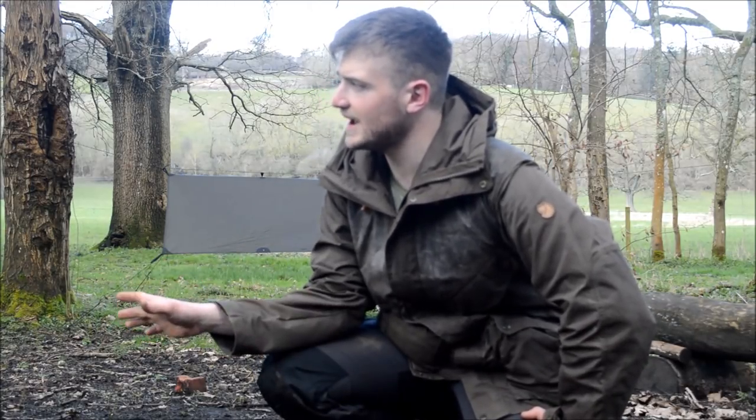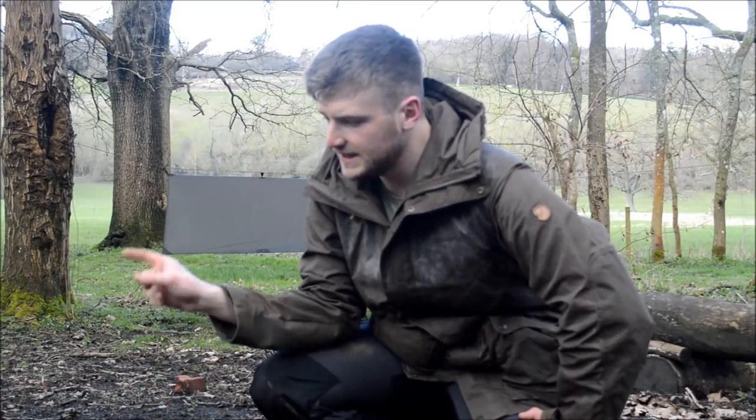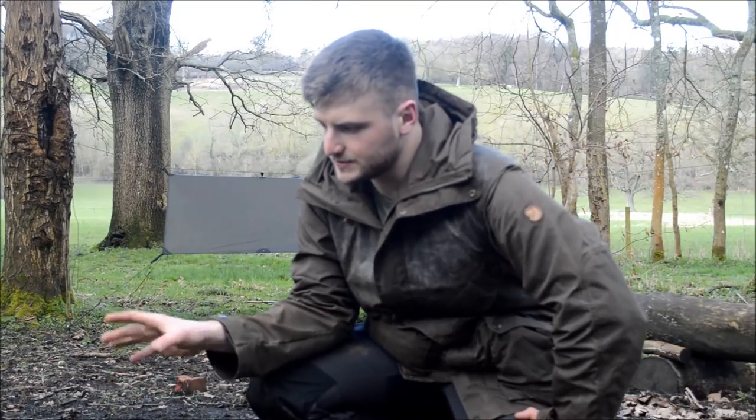I need to put my bivvy bag out. The campsite is on a bit of a slope, so I'm glad I brought a ground sheet, but it won't be a problem tonight. I need to clear out the fire pit because we've got some green wood left by other campers, and then I need to get some firewood and start the fire.